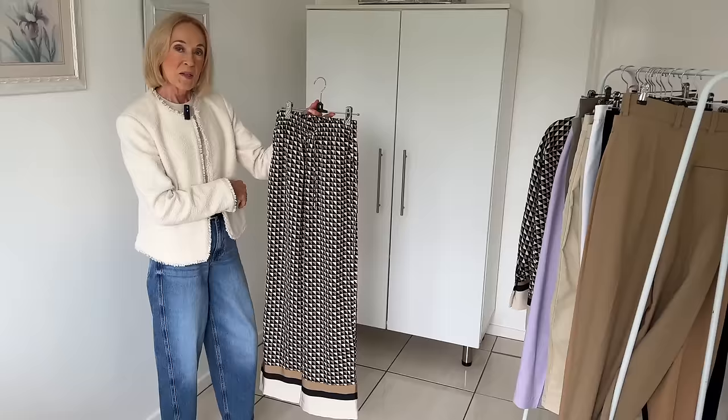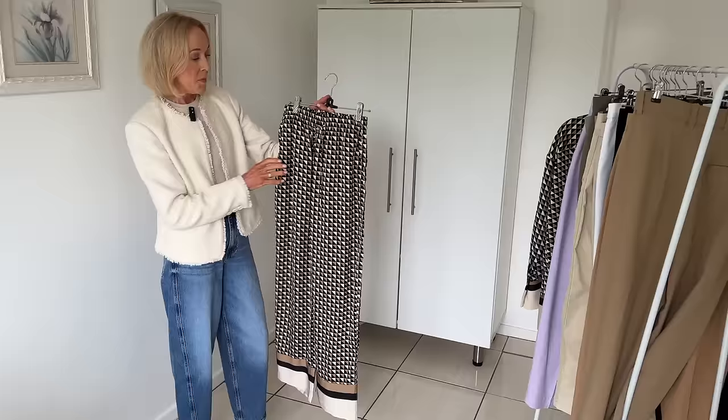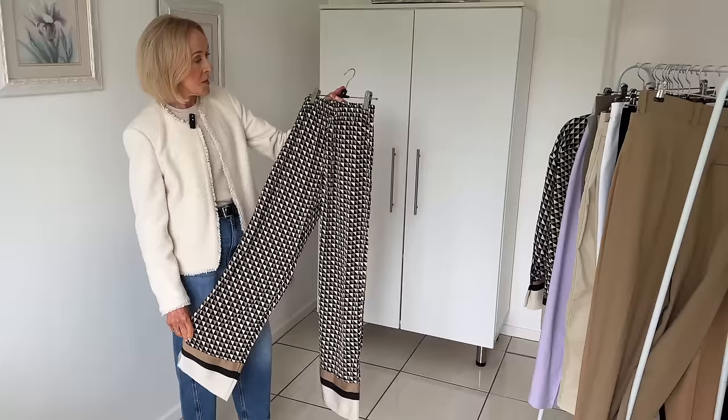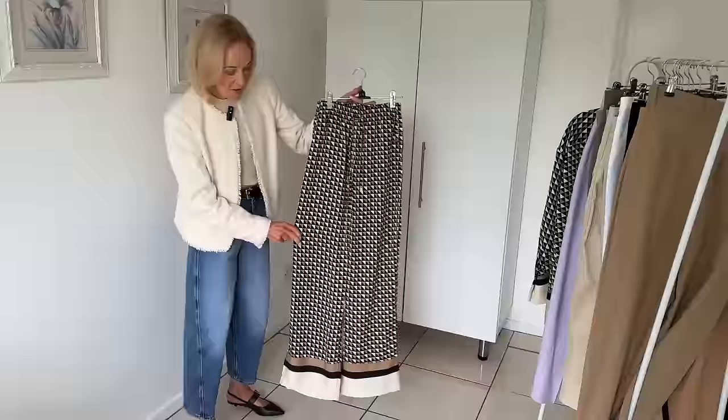Okay, this is the final pair of trousers I want to share with you. Again, these are from H&M, and I think these are absolutely adorable. They are done in this kind of geometric print. By the way, I've picked these up in an extra small, and they are polyester. But look at the design on these trousers.